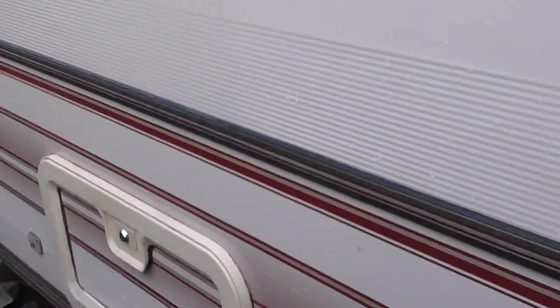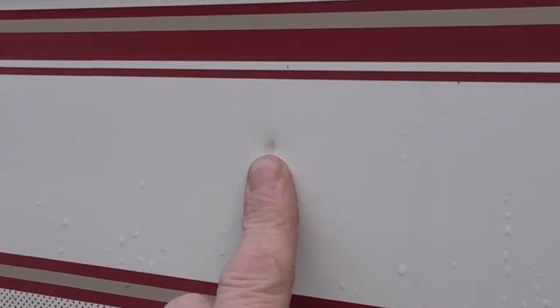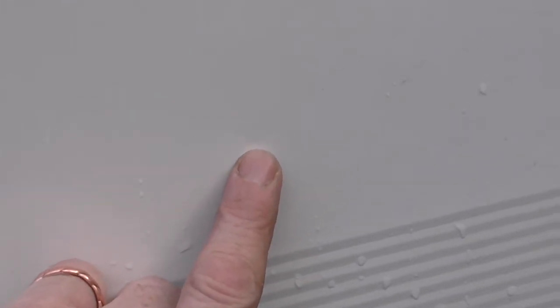There's a slight dimple here. One there, little one there. Oh, and a very, very little tiny one. I barely see it, one there. But apart from that, all in very, very good condition. I'll let you look down this side.